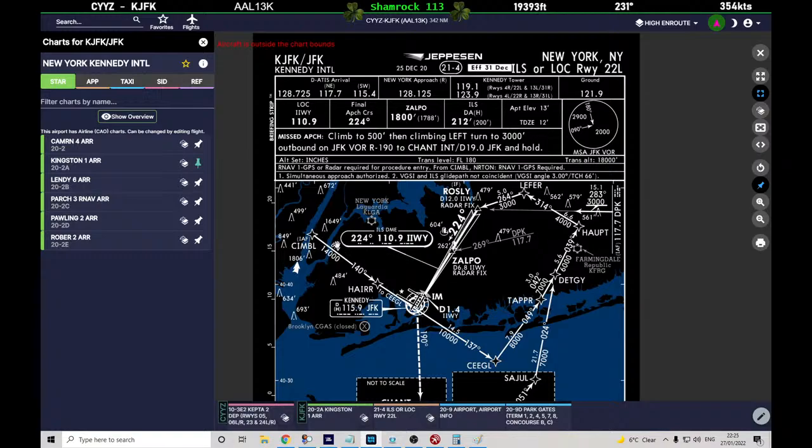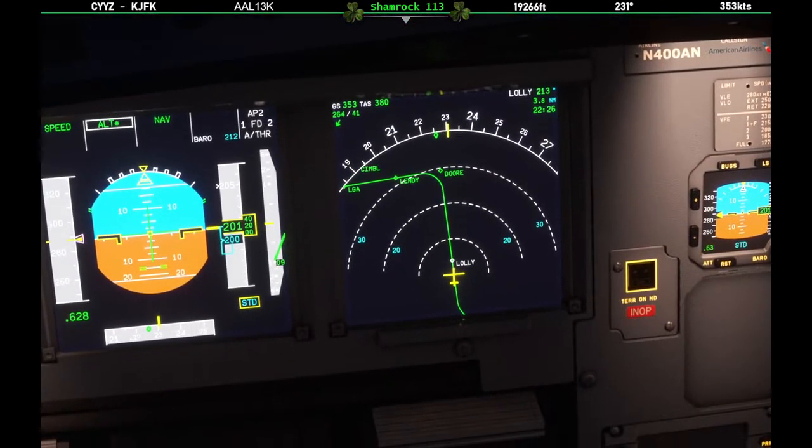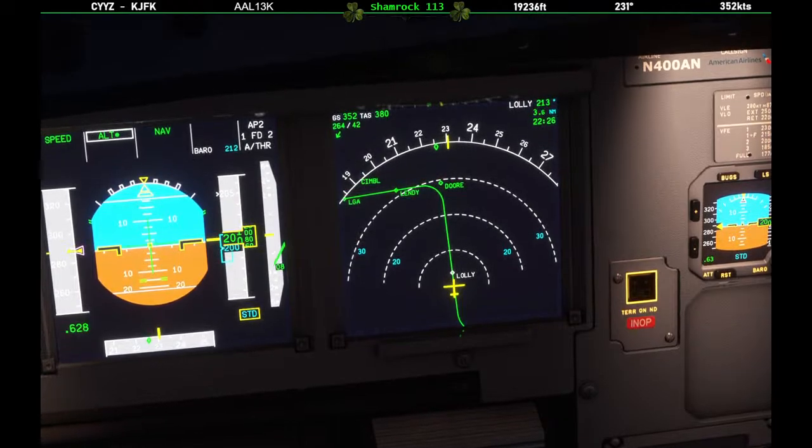Okay. Kimball, descending to 140. We'll go Kimball. Kimball doesn't make sense. LaGuardia is after it. Makes better sense to go Hare.